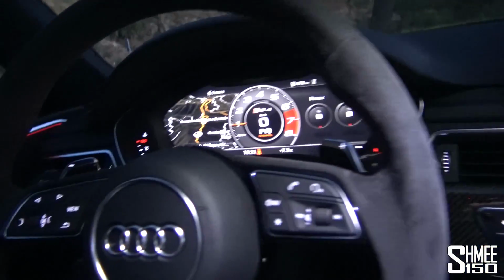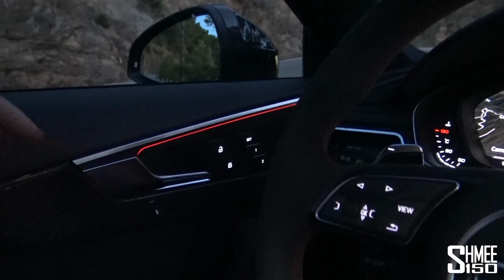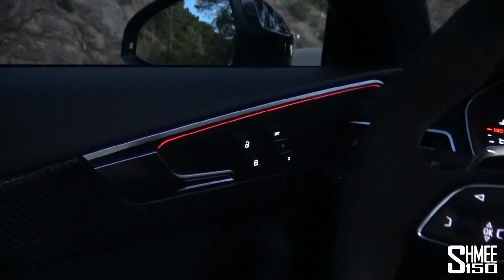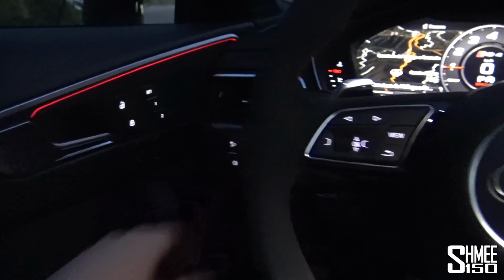I'm sorry, like I said before, that it's starting to get dark in here, but let's turn on some lights and have a further look around the car. And I like that red glowing strip there above the seat memory controls. I want to show you a little bit more about the controls and options and features, usual lights.